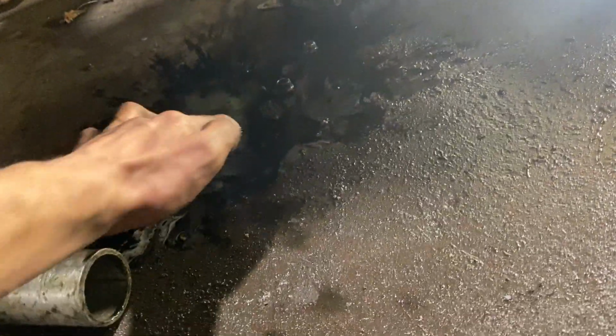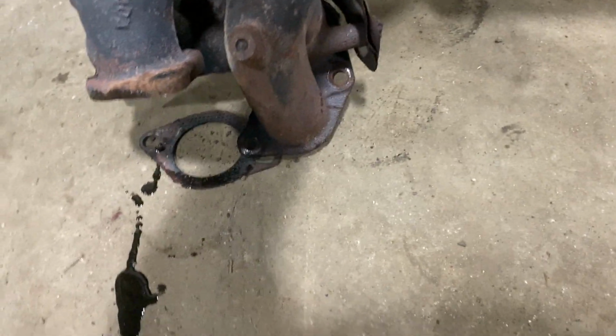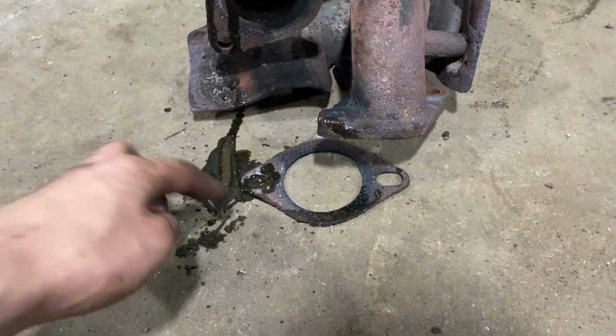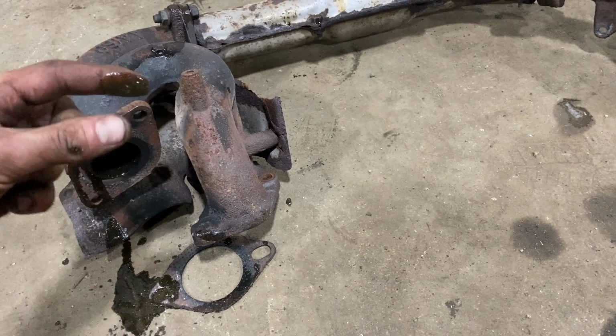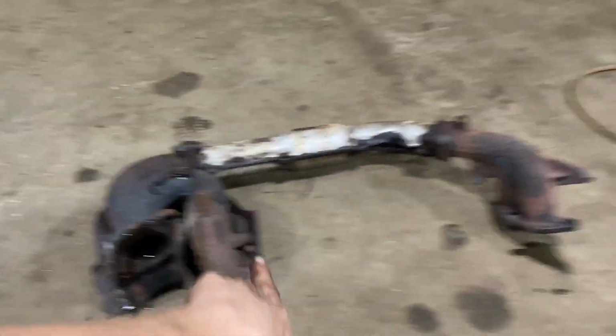Alright, as you can see, we got the headers out, and basically, this is everything that came out of it. So this is all coolant and oil, just sitting in the headers. Yeah, definitely not good. You can see all the oil from the turbo that blew up. That's all just oil. Same with over here, it's all oil, straight out of the turbo, so definitely knew that turbo was junk. This is where the up pipe is, so all that oil seal blew out, shot oil and coolant everywhere, and most of it was just sitting in the headers.